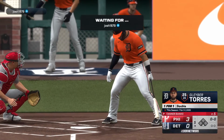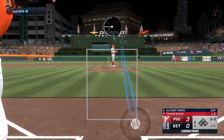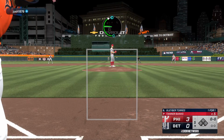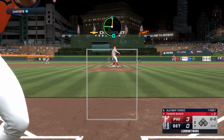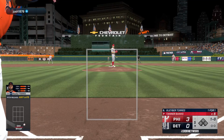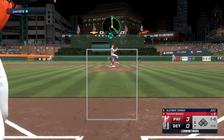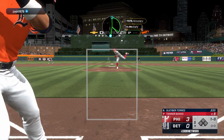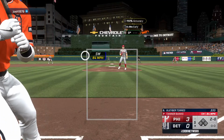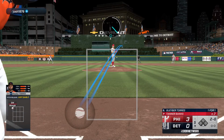Back at Comerica Park, we head to the bottom of the fifth. Gleyber Torres up now for the Tigers. That's a ball. Well, these Tigers, as this game goes on, have to be more disciplined at the plate. They've been chasing pitches outside the zone all game, and it's led to some frustrating moments. Ball 2. They've been fooled quite a bit today.